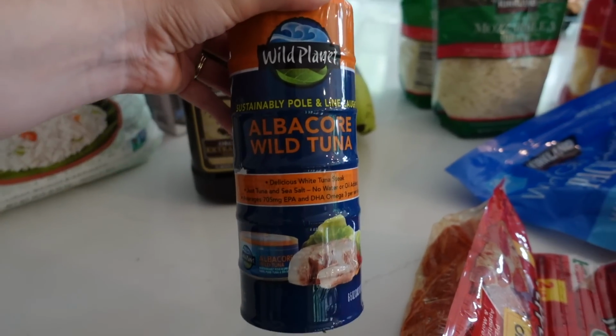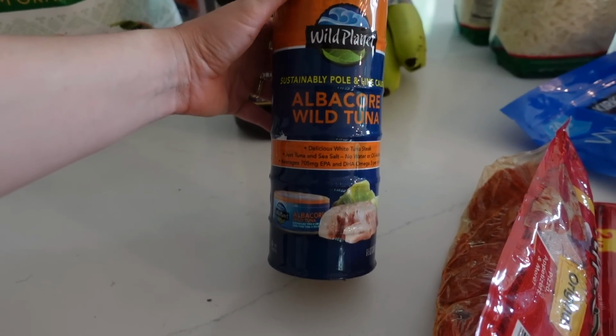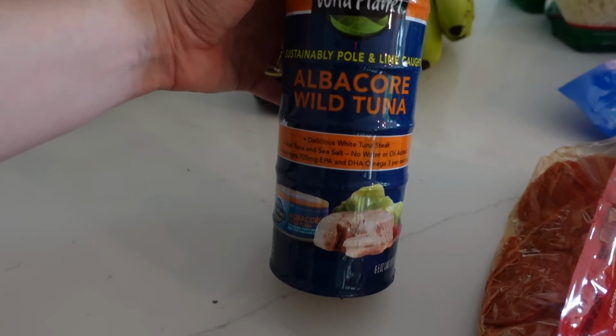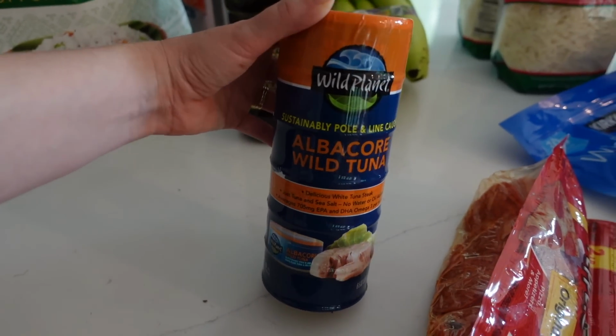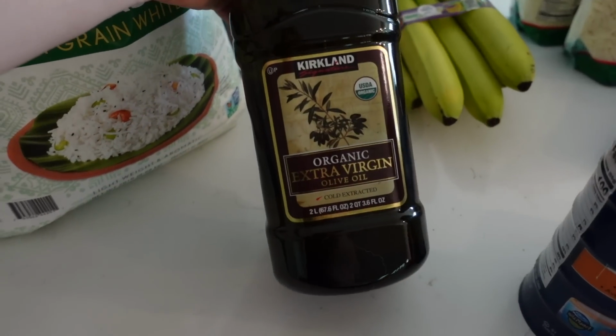And then a big package of tuna, and Steven and the girls will eat this. The boys don't really like tuna, and honestly, I ate it so much growing up as a kid that I just don't really like it anymore. But Steven and the girls really like it, so they will kind of make their own little bowls or sandwiches with that. And then a large thing of the Kirkland olive oil.